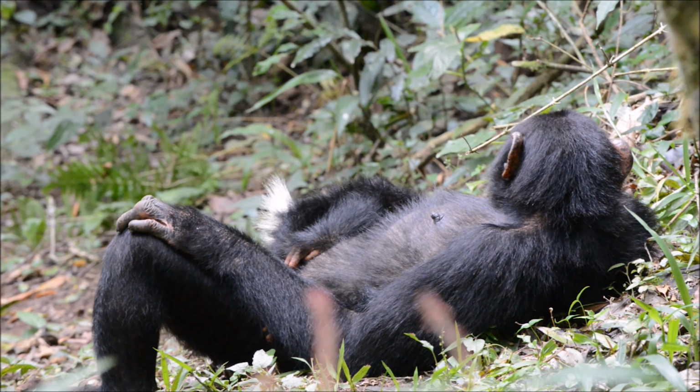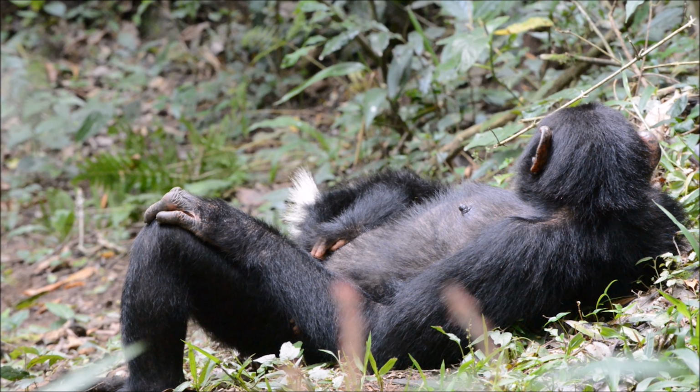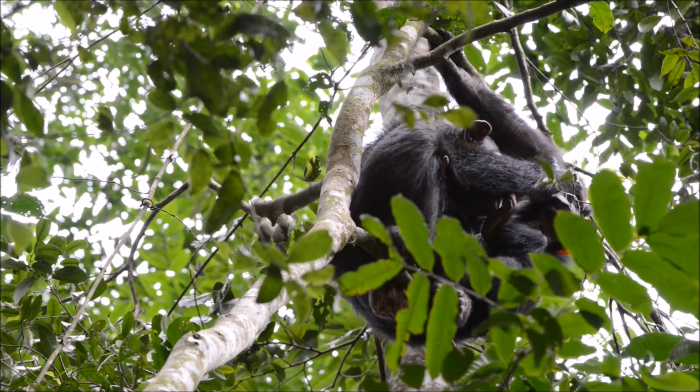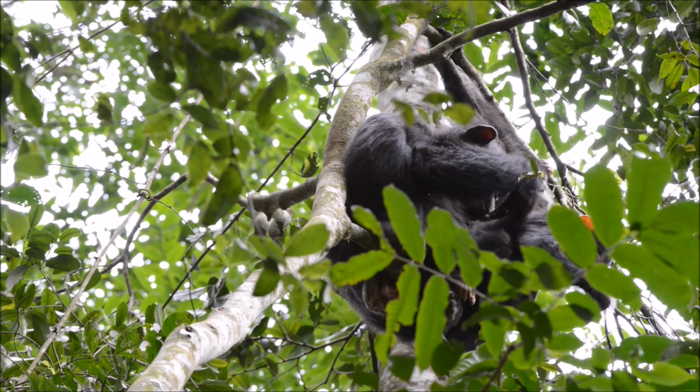Here's a mother chimpanzee and her baby. Sometimes when the males are off doing other things and the rest of the troop, the mothers will stay back and just kind of hang out with and look after their babies as a smaller group. And here's one that's grooming its baby, rather aggressively, of course.